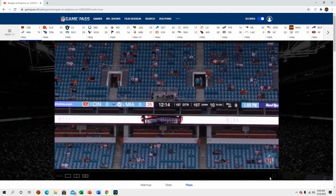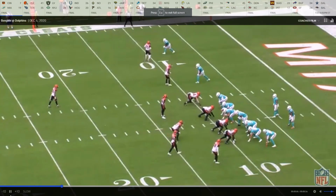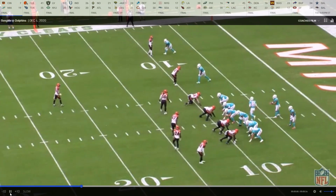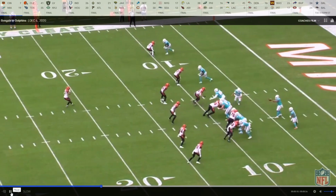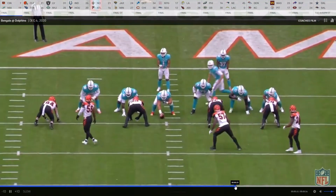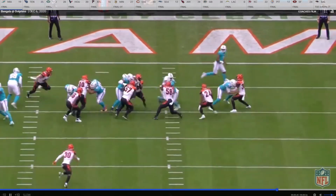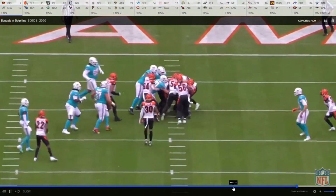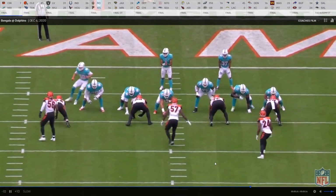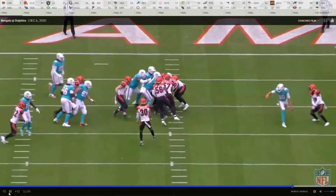And I was worried about Myles Gaskin not being 100% healthy, but he looked pretty good. Granted, it is Cincinnati, but yeah, blocking wasn't great here, but Gaskin just kind of gets what he can.